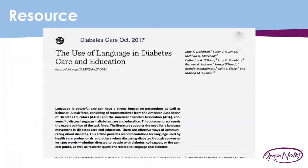This slide will be on the record from this. This is from a journal called Diabetes Care from October 2017. It's a wonderful article on the use of language in diabetes care and education, and it has a great chart on common terms, alternatives, and why.